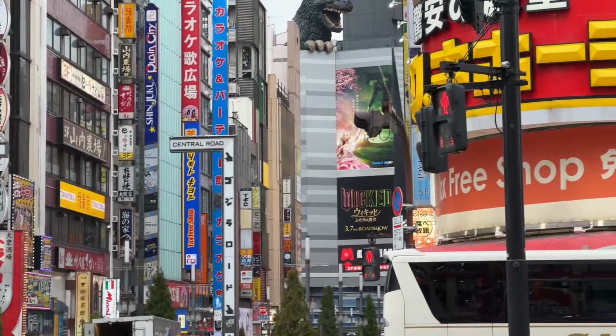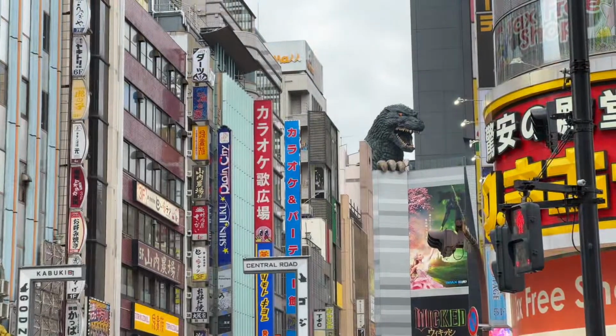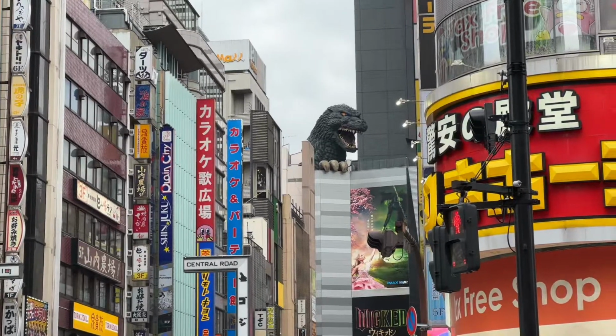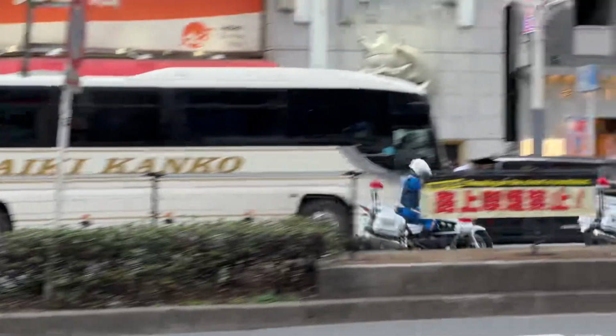And a lot of first timers into Shinjuku, they don't know that this was the notorious gangster kind of scummy area. I say this as someone who's been living here for a very long time, and there's 2 cops on bikes.